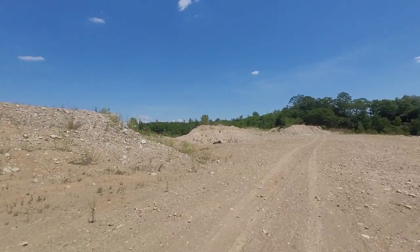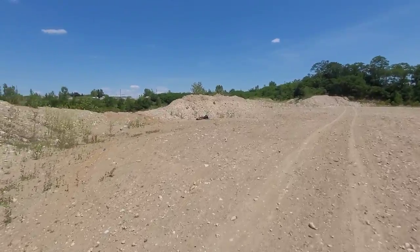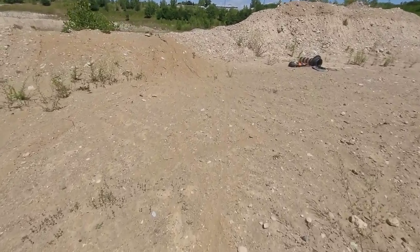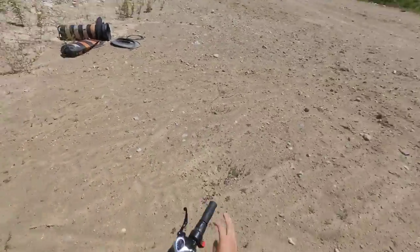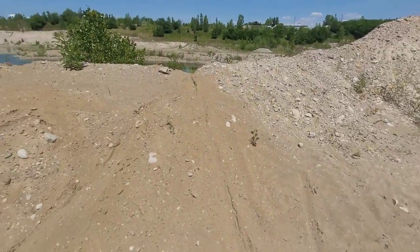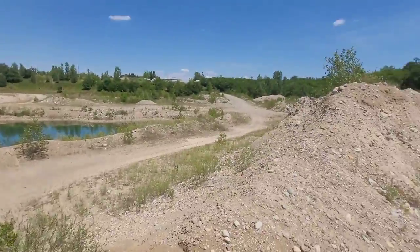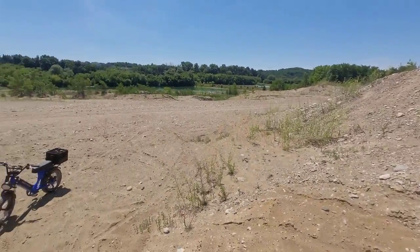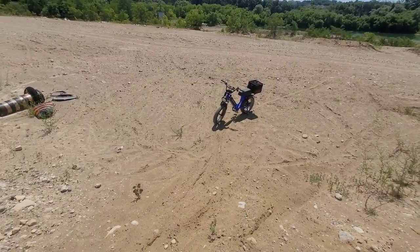So there's all kinds of enduro that can be done here. Okay, this sand is incredibly loose and sketchy. Like, for example, my bike will probably fall over. Oh, no, okay. Dismounting to take a look. Okay. Look at that. I gotta stop my camera and grab some pics of this.